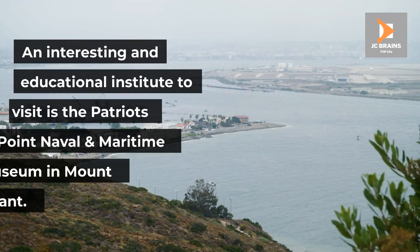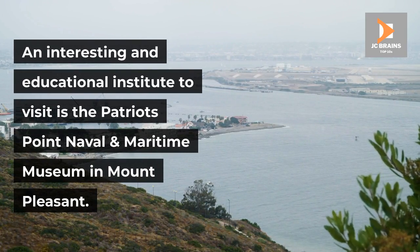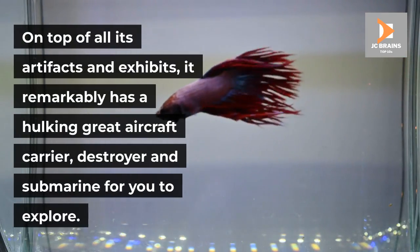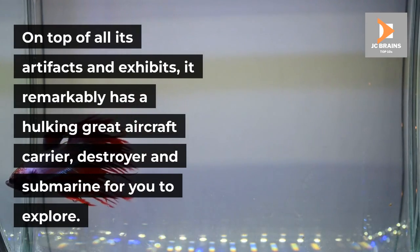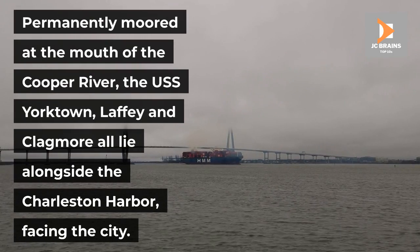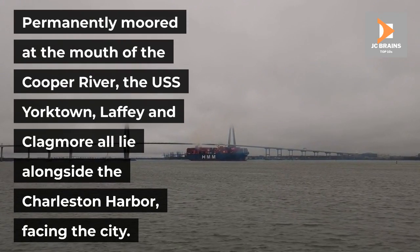8. Patriots Point Naval and Maritime Museum. An interesting and educational institute to visit is the Patriots Point Naval and Maritime Museum in Mount Pleasant. On top of all its artifacts and exhibits, it remarkably has a hulking great aircraft carrier, destroyer and submarine for you to explore. Permanently moored at the mouth of the Cooper River, the USS Yorktown, Laffey and Clamagore all lie alongside the Charleston Harbor, facing the city.